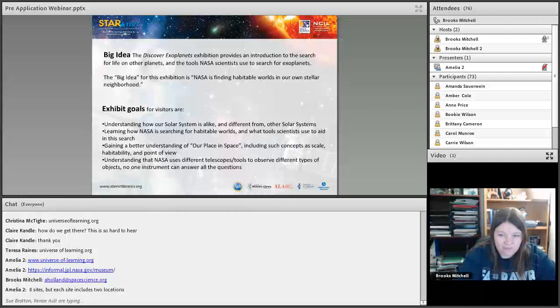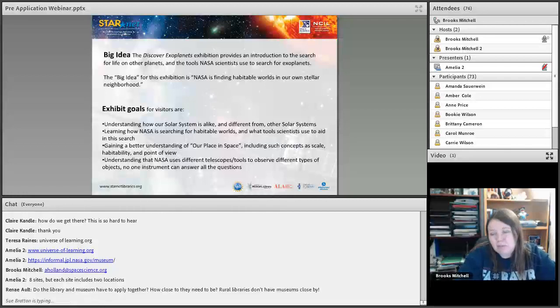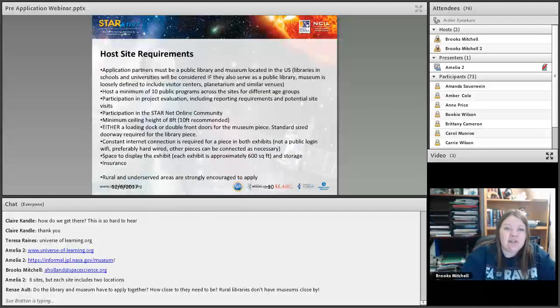And that's just a nifty little way of saying we want people to understand concepts like scale, habitability, point of view. You know, constellations don't look the same everywhere in our universe, right? You can see them from all angles. Understanding that NASA uses different telescopes and tools to observe different types of objects. No one instrument can answer all the questions, right? People often ask, well, why are there so many ground-based and space-based and all these different telescopes? Well, because they do different things. So we'll be able to start to answer those questions with this exhibition.